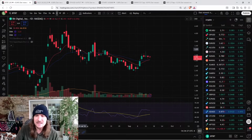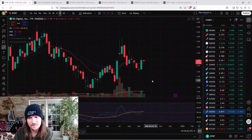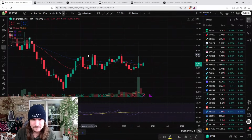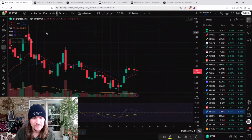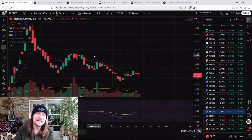I mean, BTBT, we're going to look for a daily high or low here. We've got to confirm the first daily uptrend. This is the weekly high or low. No, monthly. Again, another just sideways name for years. But in terms of SBET and BMNR, that's the biggest difference with these companies.